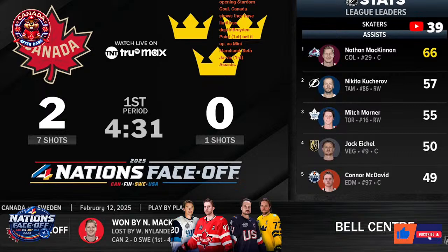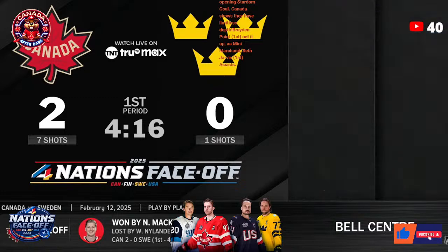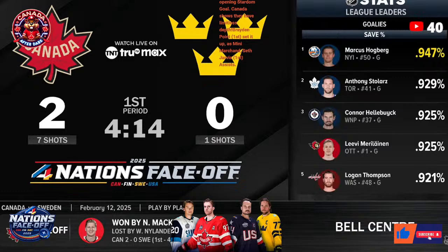56 seconds in, Nate MacKinnon on the power play. Jarvis over to Brad Marchand. Brad Marchand was the best player in 2016, and that was his coming out party. From that moment at the World Cup, I think he's had basically a Hall of Fame career. He was a third-line left winger in Boston, and he's turned himself into a special player. He'll be 37 in May.